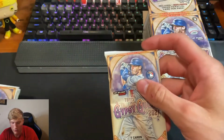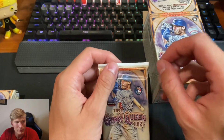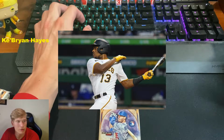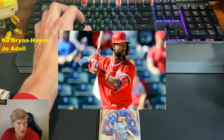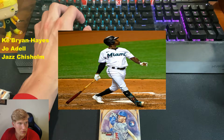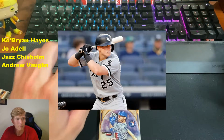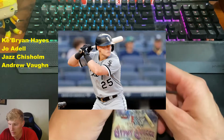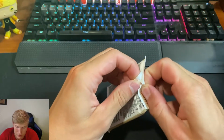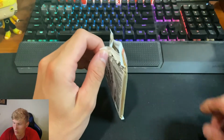So cards that we are looking forward to getting, let me just pull that up really quick. The guys I'm really looking to grab are Brian Hayes for the Pittsburgh Pirates, Joe Adell for the Los Angeles Angels, Jazz Chisholm Jr. of Miami, and oh yeah, there's one more, Andrew Vaughn of the White Sox. Now, opening this first pack, don't be mad at me, I might have missed a few rookies in there, but those are the ones I'm really looking for.